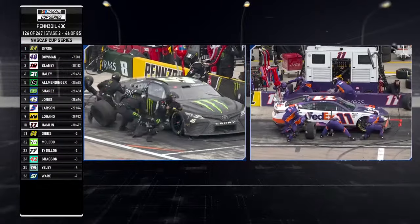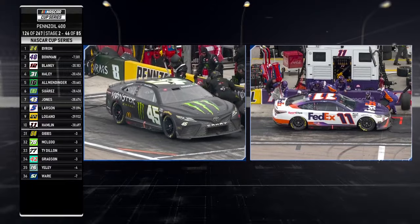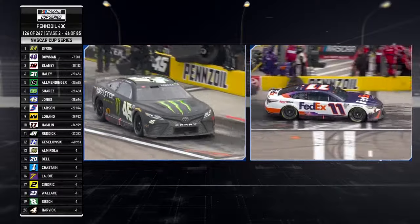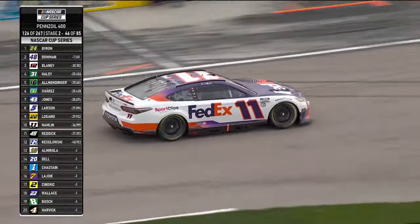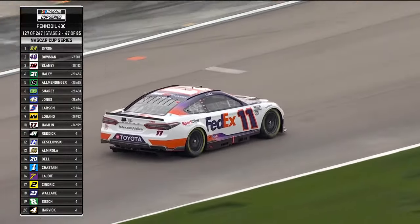Check that. I think I see Byron, the leader, coming onto pit road. At lap 126, Byron is in. That'll hand the lead to Alex Bowman. Nope, he's right behind him. No, Bowman on pit road. Things are happening fast, Mike. Alex Bowman in the 48.